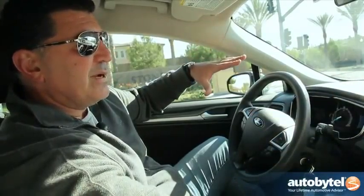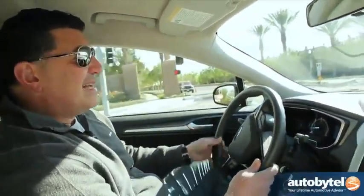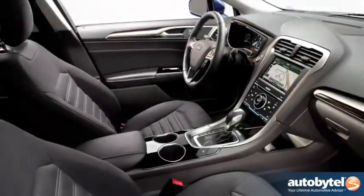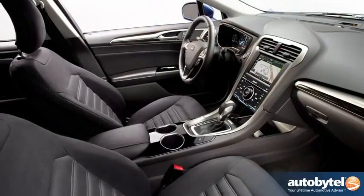The materials are much better. I mean, Ford has come a long way. I mean, it wasn't that long ago where Ford vehicles were not exactly the nicest places to be, especially on the inside. But now they've become one of the best places to be because they've really paid attention to it, and I commend them for that. And after all, this is where you spend a lot of your time.